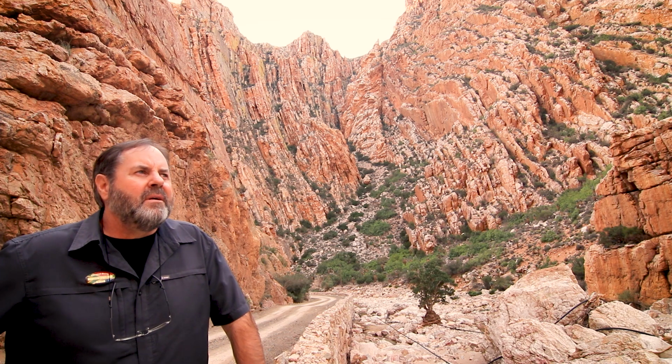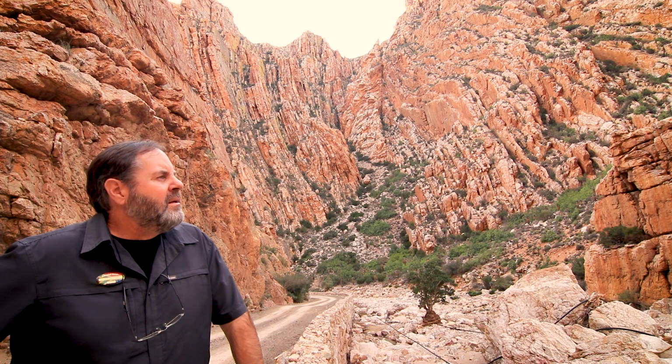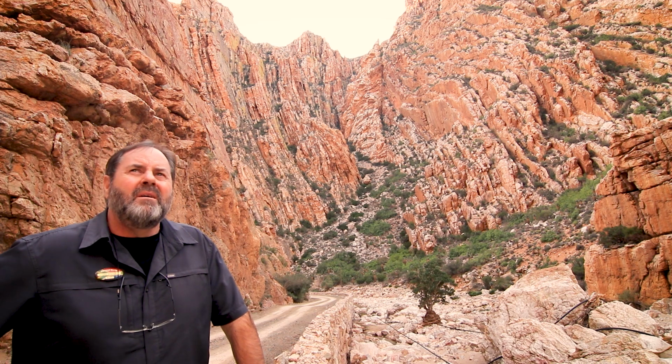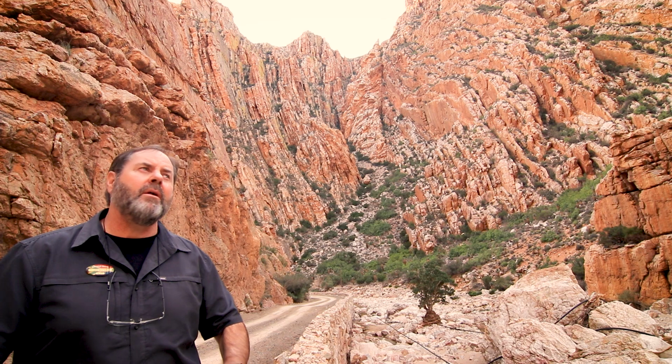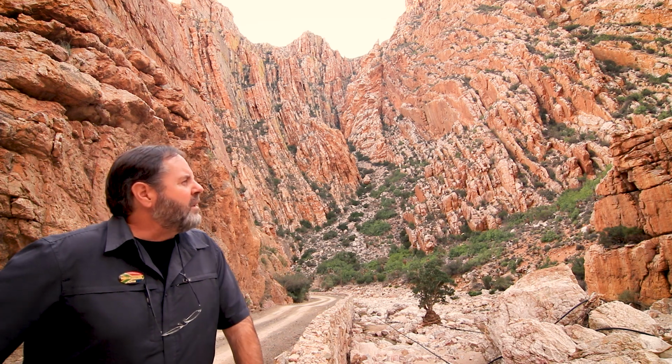It just leaves one in awe to witness such the dramatic folding of the sandstone and how this was brought about. One can only imagine.